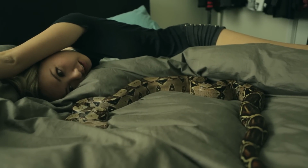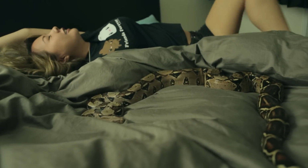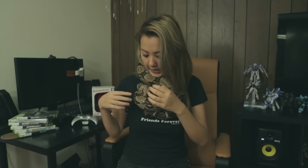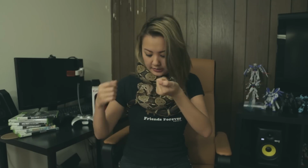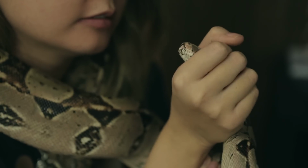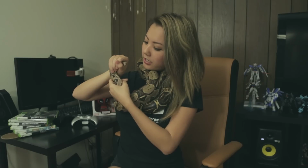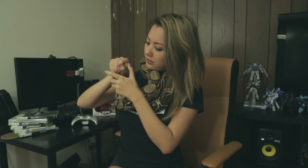two, she hasn't bitten anyone, and three, sometimes on really cold nights I let her chill in my bed, and I would fall asleep and wake up to her wrapped around my arm and her head right here on my hand. That's how she likes to sleep. When I first got her, I would hold her head like this, with only her nose poking out, and she would stay still forever. After a while she got used to that.